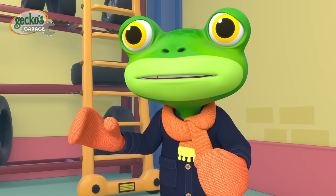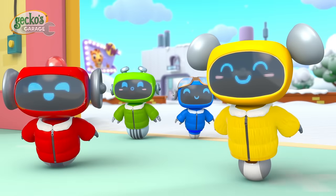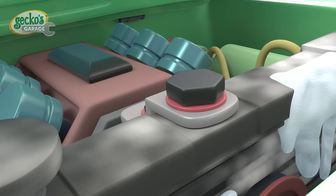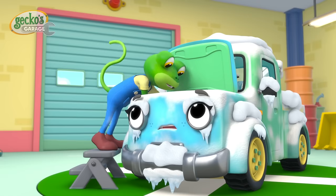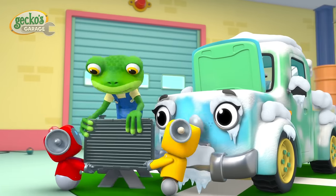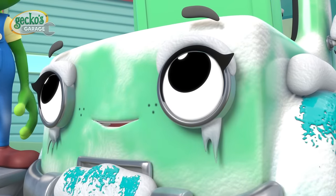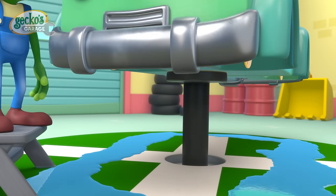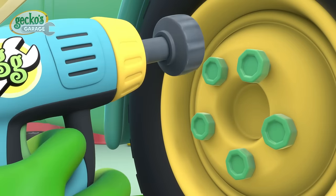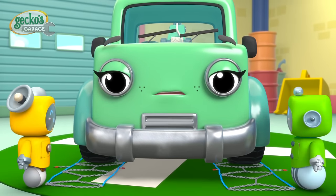Oh, poor Tilly. You look freezing. You need winterproofing. Come on, mechanicals. Grab your tools, it's fixing time. Screwdriver, wrench. And while we fix, we say this rhyme. Let's get this new radiator into Tilly so she'll stay warm and stop being chilly. The next thing that Tilly requires is this set of special snow tires. Each new tire will get a snow chain to help Tilly drive in wintry terrain.